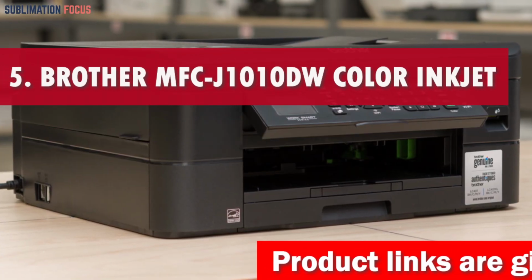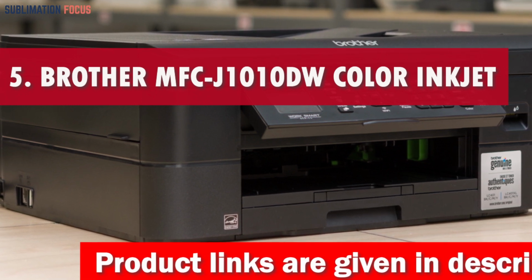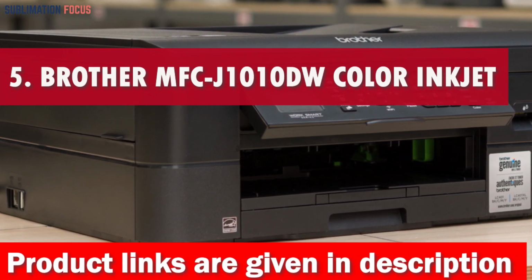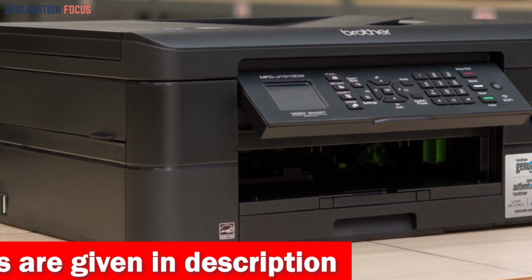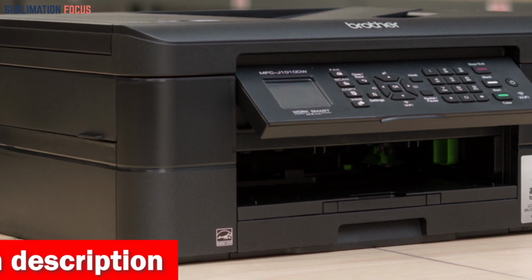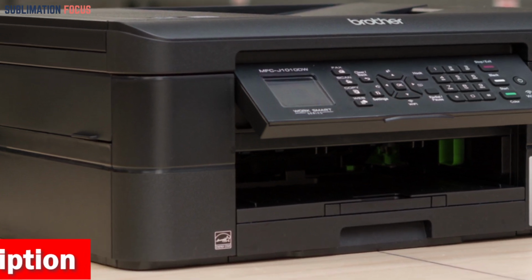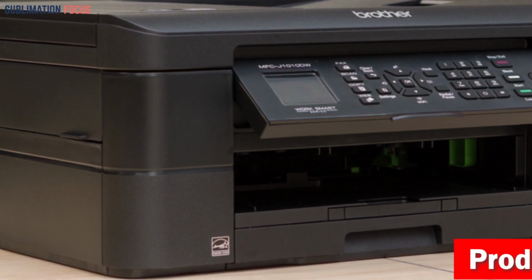Number 5 is the Brother MFC-J1010DW Color Inkjet Printer. In the realm of affordable color printers, the Brother MFC-J1010DW truly stands out as the best choice under $100 in 2024. It is packed with a plethora of features, and this printer offers a treasure trove of functionality.